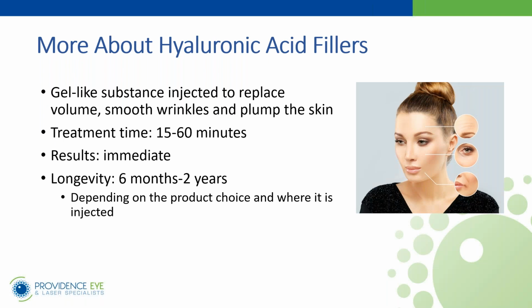The hyaluronic acid filler, again, is a gel-like substance that we inject to replace some of that lost volume, to smooth out those static wrinkles and help plump up the skin. Treatment can take anywhere from 15 minutes up to an hour, and the results are really immediate. So a lot of times we'll start doing an injection on one side. We'll hold up a mirror so you can see the treated versus untreated side just to see that difference. It's really incredible. The filler can last anywhere from 6 months to 2 years, and it depends on which product we choose and where it is injected.